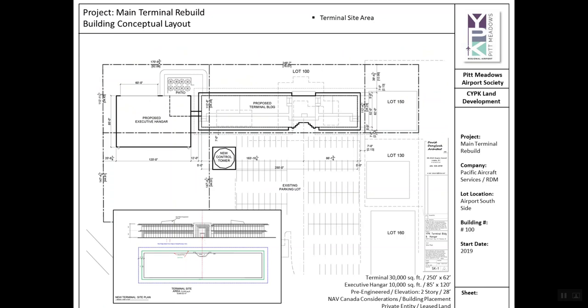It is going to be a private entity building. It will be Pacific Aircraft Services and RDM. As far as the lease lot, it'll be on leased land, so the airport will not own the building. They will own the land, and they will lease that land to the developer.